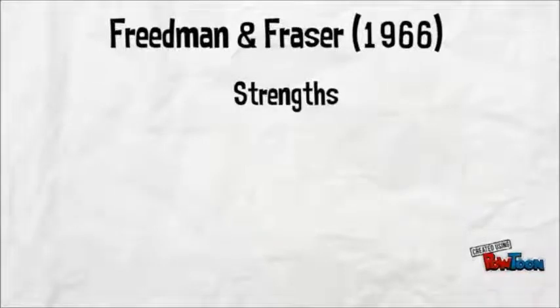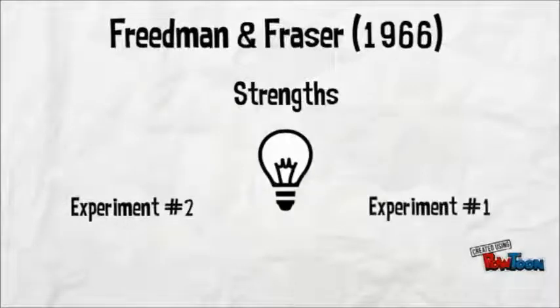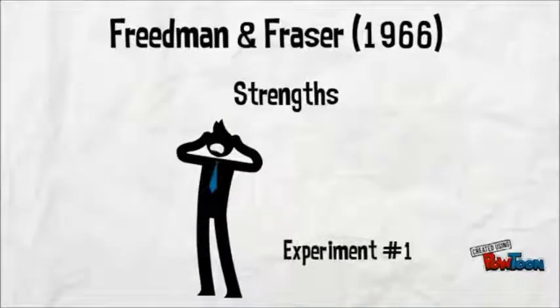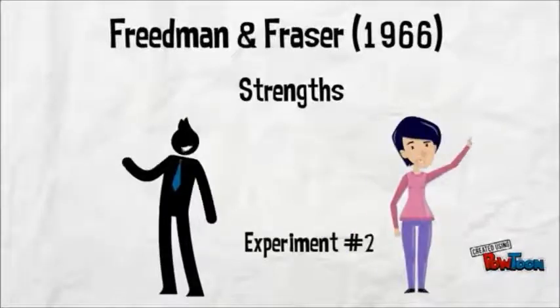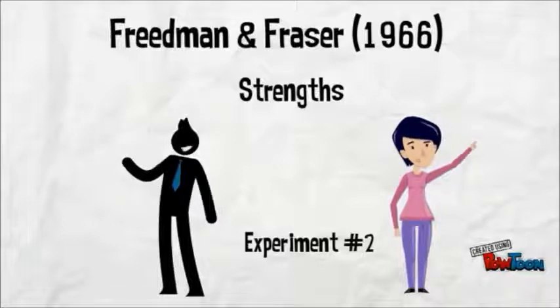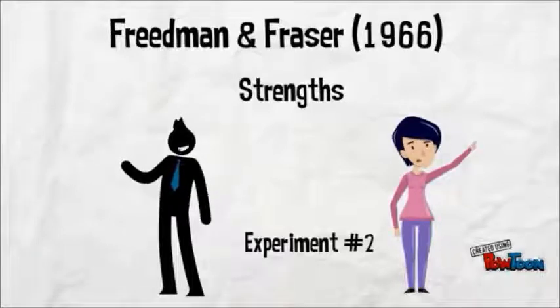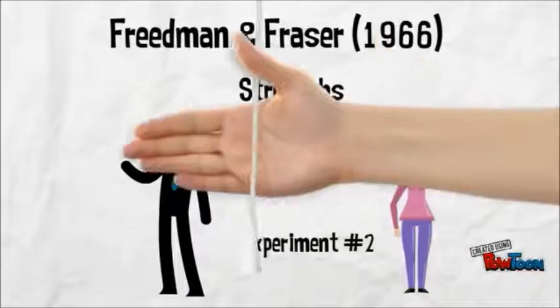Also, both experiments were set up in a way that the second experiment would make up for a problem in the first experiment. According to Freedman and Fraser, a problem with the first experiment was that the experimenter was not blind to the condition of the subjects during the second request. However, in the second experiment, they used different experimenters for both requests, and the experimenters were blind to the conditions the subjects were in. This limits the influence of experimenter bias on the results.